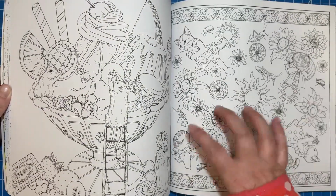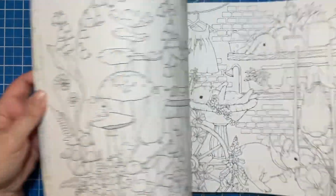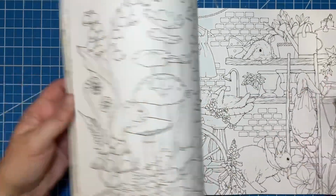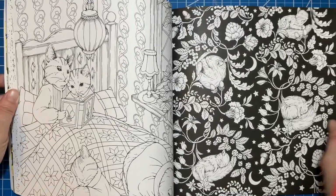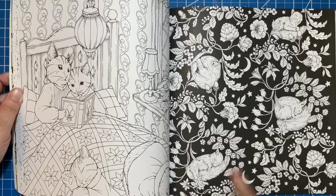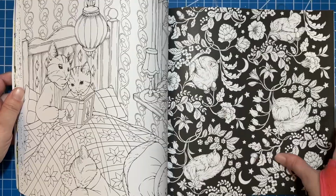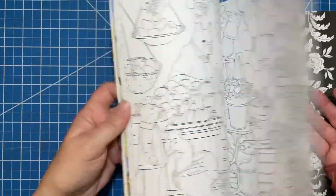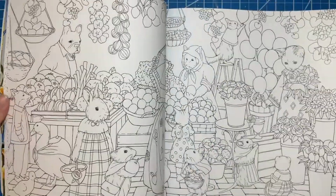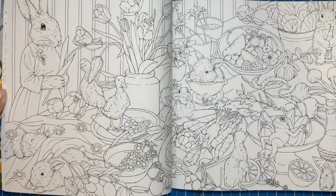I think this book is a reprint of the ones from the Japanese editions, but I can't remember the names that they were before. That's adorable. I don't usually like wallpaper pages, but this is so cute because the squirrels are in different positions and the flowers are all different. That'd be so pretty for fall. I could see myself doing that one, and it might be a nice, easy stepping stone for me. Because some of these others, I love them to pieces.